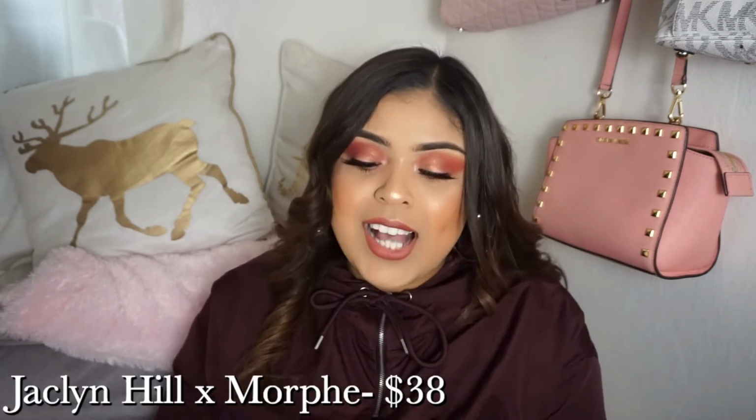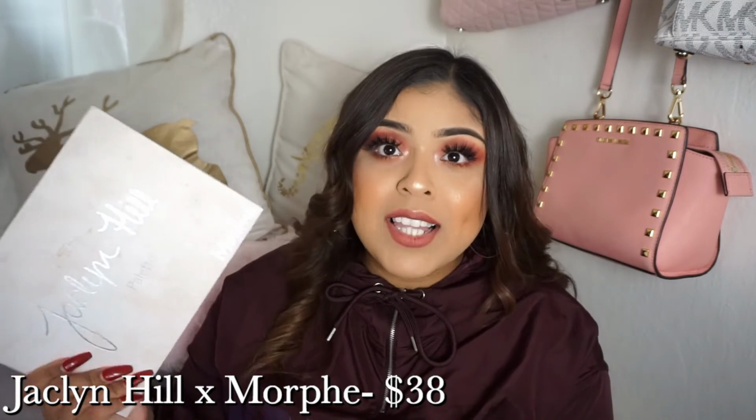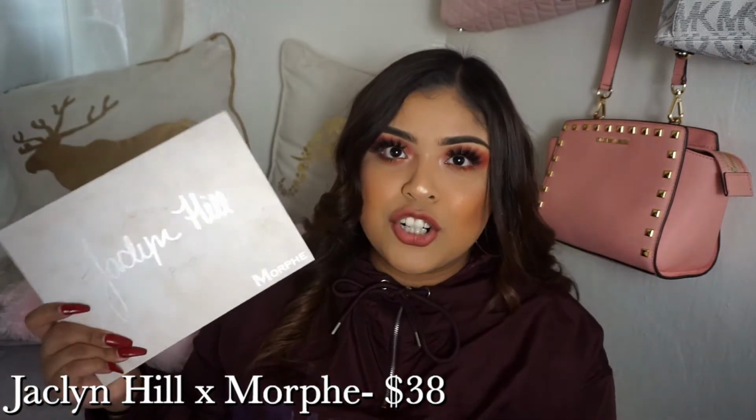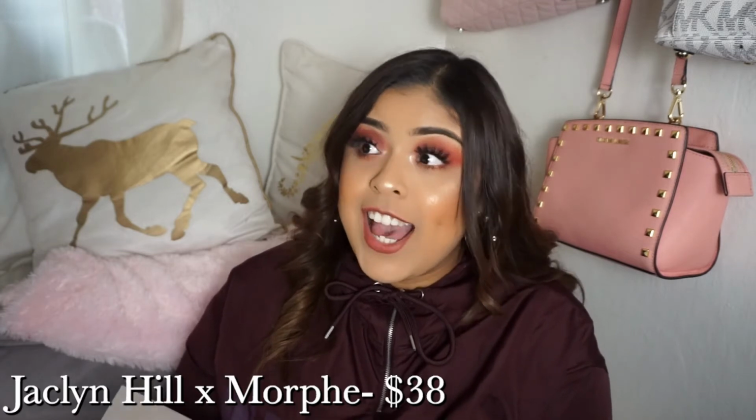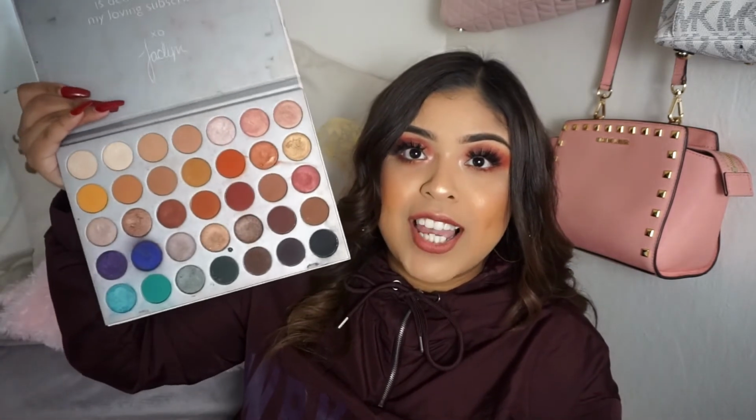Alright guys, now I want to get into the eyeshadow palettes because I know this is what you guys have been waiting for. The first eyeshadow palette shouldn't be a big surprise because I feel like it's everybody's 2017 product, and it has to be the Jaclyn Hill palette. Mine is super dirty. You can tell I've used it, and I'm still using it. I'm trying to open it for you guys. But look at how dirty and used this is.